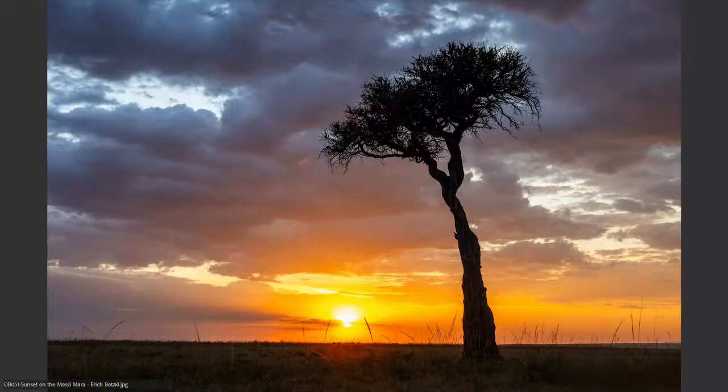Well exposed and focused silhouette that compositionally has a bit too much space on the left side that is not needed in this excellent image. Cropping the left half and presenting the tree and sunset in an almost square aspect ratio would simplify and strengthen this image at the same time. Eric Botsky, Sunset on the Masimara, 18 points.